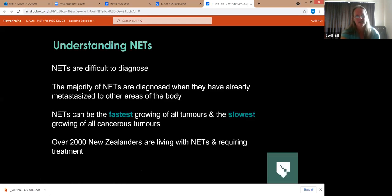And so as a result, it can be very hard for doctors to choose the right treatment for each person. Not every person with a neuroendocrine tumour will be treated in the same way. And Michelle's shown me up, she's updated her slides. As she said, over 3,000 New Zealanders are living with NETs and requiring treatment at the moment.